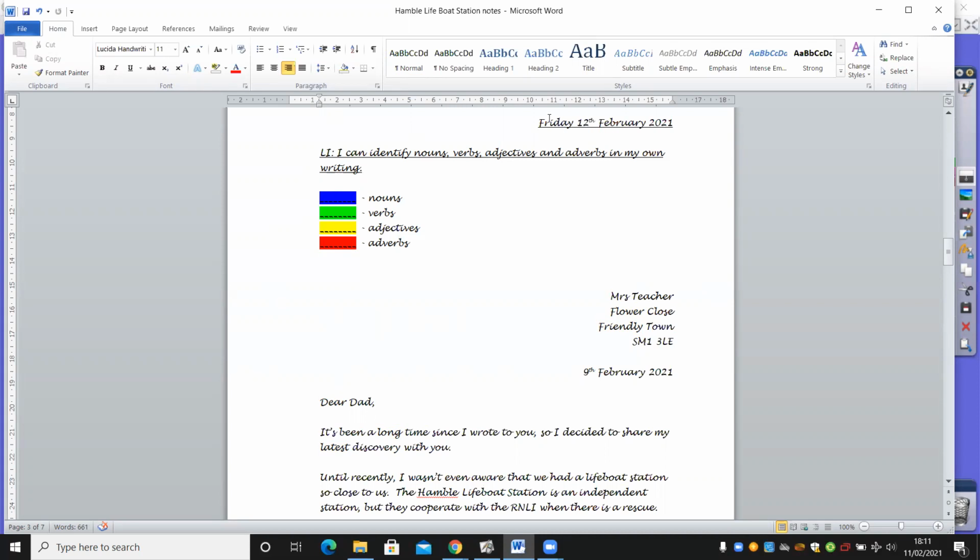You will need to write today's date, Friday, 12th of February 2021, and our learning intention. I can identify nouns, verbs, adjectives, and adverbs in my own writing. It would be good to create a little key like I have done here, children, so that it's going to be clear what colour represents which type of word. And I'm going to be using my highlighters.